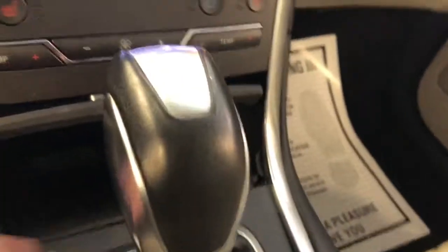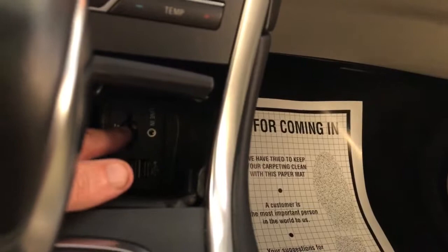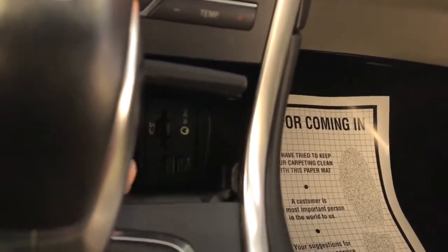Open up. This is your connectivity. There you can see here we got your USB slot, or your SD slot for your nav. 2 USB slots. There's your audio preamp. We got a 12-volt power supply there.